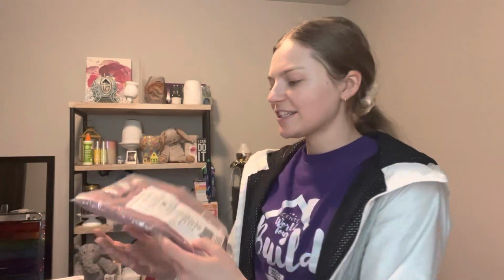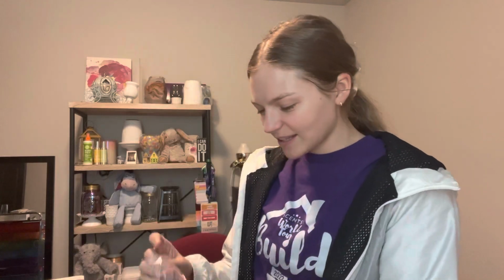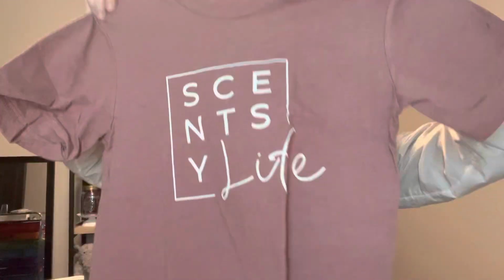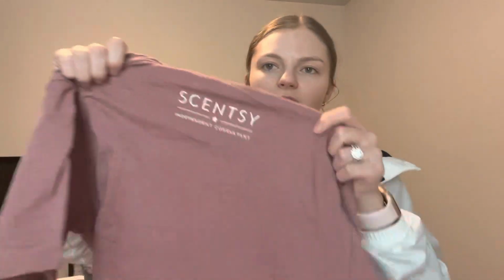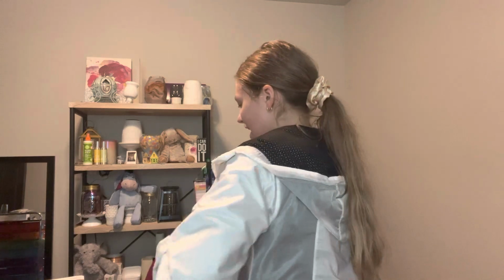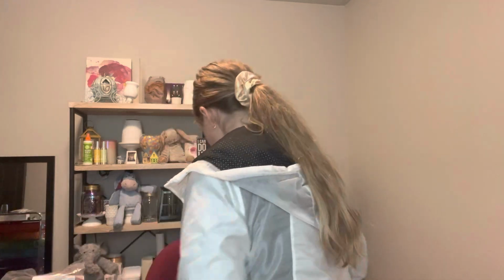I got myself a shirt. I'm really excited. They added a bunch of fun things to the Scentsy Success store, and they say Scentsy Life, and I got the mauve one. I have the black one and the tan maybe, but I wanted the mauve, so I'm really excited about that. And on the back it just says, oh, I'm really pumped about that. That's cute. Gotta wash that.